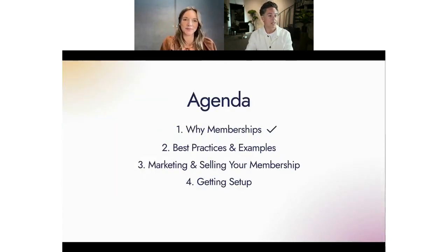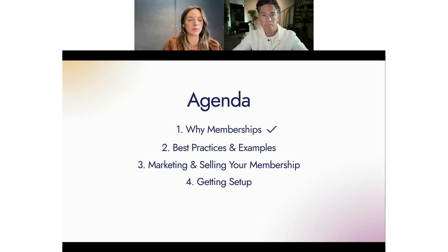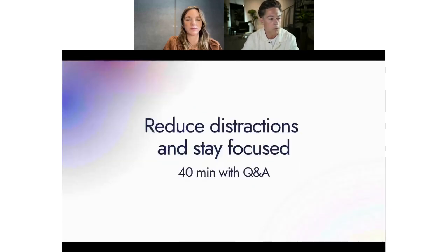Right. So this is the agenda that we're looking at today. We're already making progress. We've ticked off the first point, which is why do we care about memberships? What we're going to do next is dive into best practices and some examples coming from Marcel. And then after that, we're going to go into how do we actually market this, how do we bring this membership to life and how do we get people to sign up for it? And then we're going to end with the practicalities of technically getting set up and starting to run your membership.